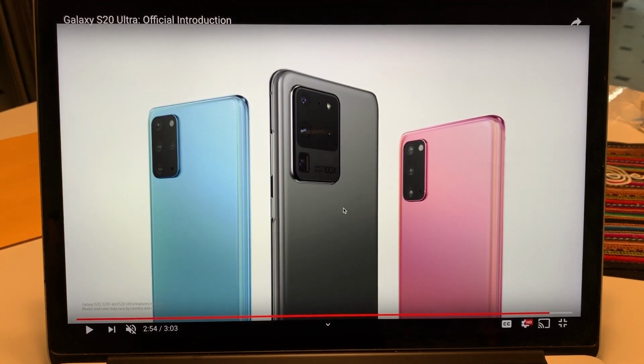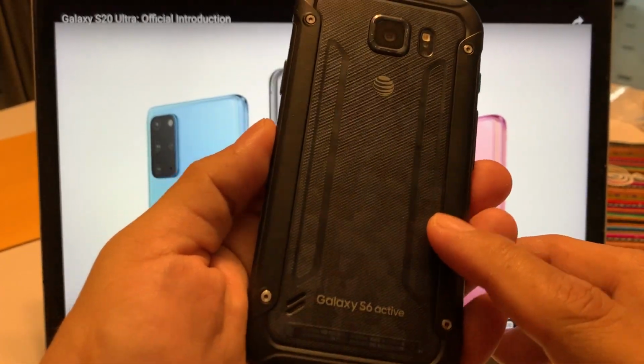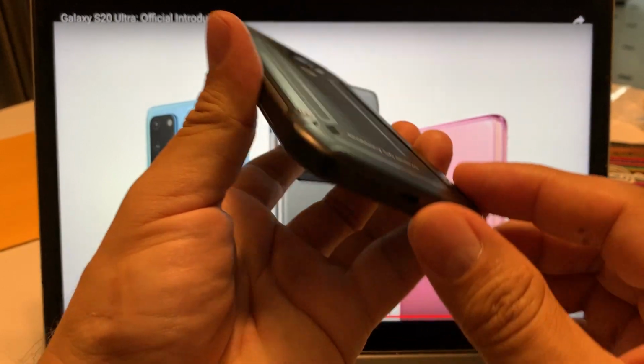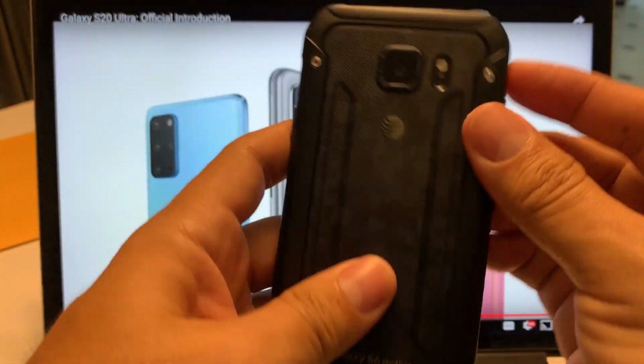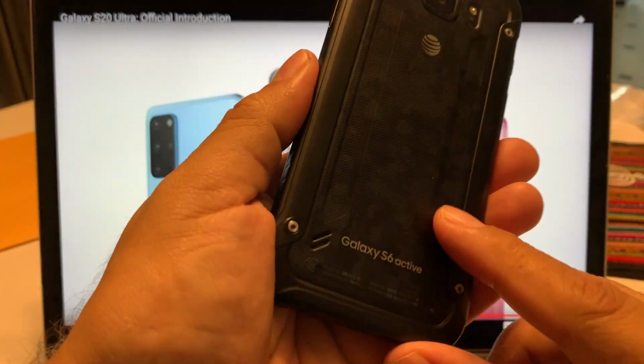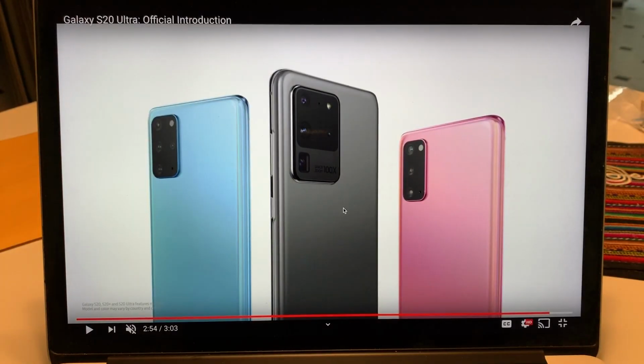Look, I'm gonna show you something. This is the Samsung Galaxy S6 Active. You know, it's an old phone, but look at the build. It's like having a case embedded on the phone. This is gonna last longer, you know? And you can get this phone for, I don't know, $70, you know? So that's what I'm saying. These phones are too fragile.